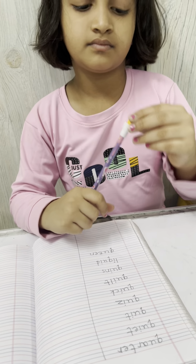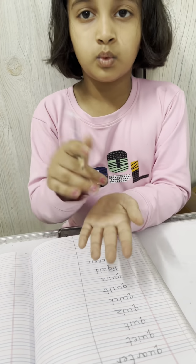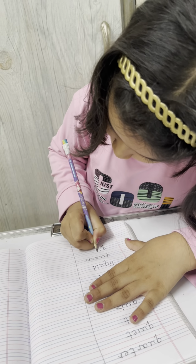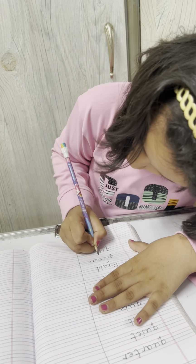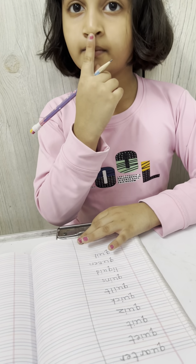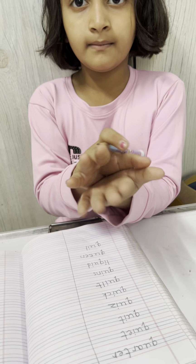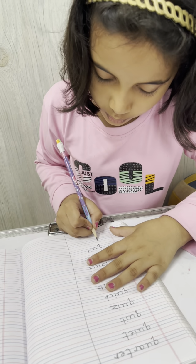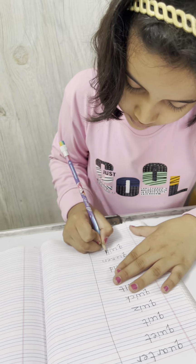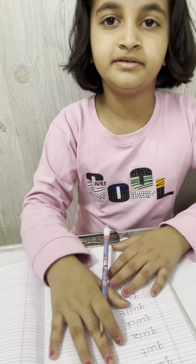Now our next word is quill. Quill. Yes, and along with the short vowel, L is getting double. Yes. Quill. Yes, write down L double. Why? Because along with the short vowel, L is getting double.